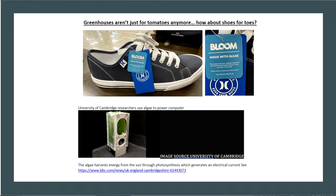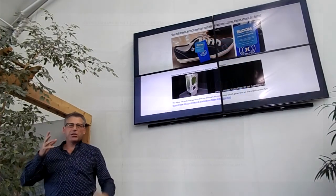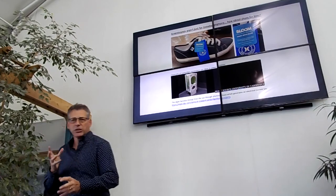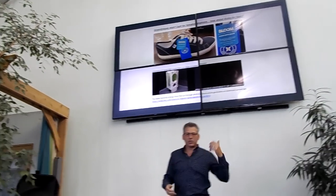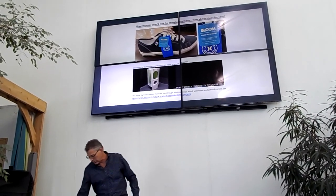An interesting thing that's emerging quite a bit is that algae can actually be used to power computers and so forth. So there's been scientists that have been trying to figure out how to do artificial photosynthesis, because that's really challenging. And Mother Nature in some ways is saying to us, why do you want to reinvent my wheel? Just harness it, right? Use it.